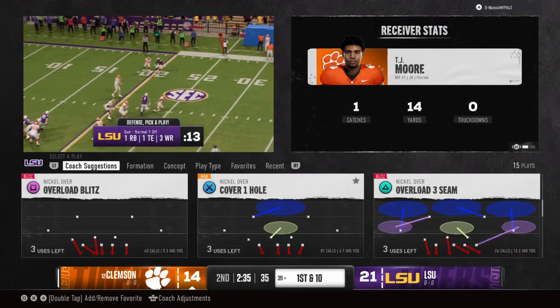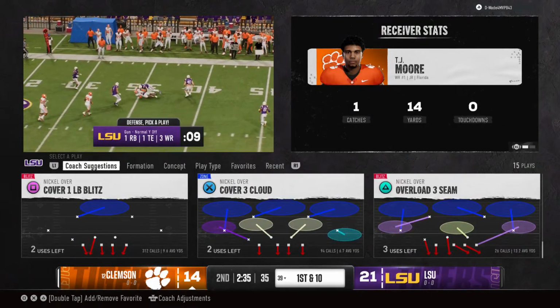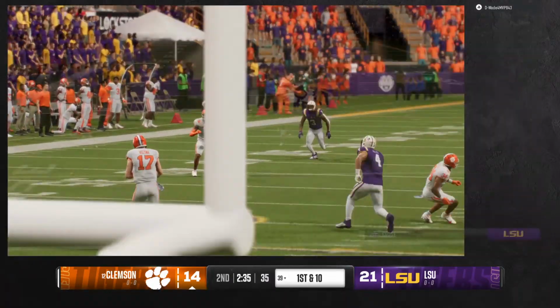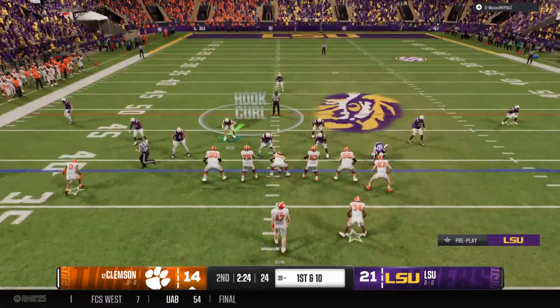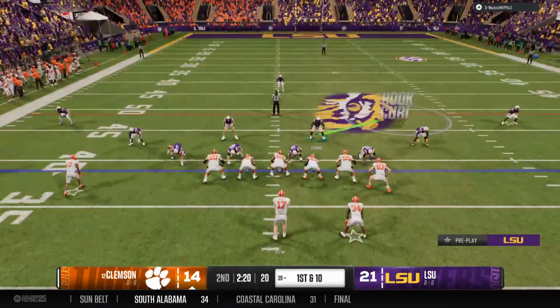Well, when you're running the core route against zone coverage as a QB, you know you've got to get the receiver the ball quickly. This quarterback has a cannon for an arm. He showed you on that last throw, and the offense picks up the first down. They'll snap it from the 39, 1st and 10.